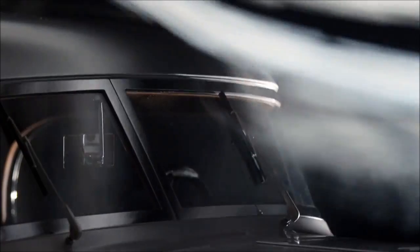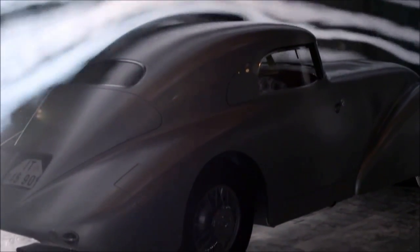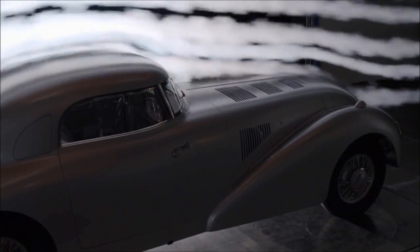However, it also has to be ensured that the car is still controllable at that speed. Is the vehicle stable? Is it prone to lifting somewhere? The employees of the wind tunnel are waiting eagerly for the results. We've got a drag coefficient of 0.362. That's 0.36. And that's really not bad for this car. 0.36, that's super.